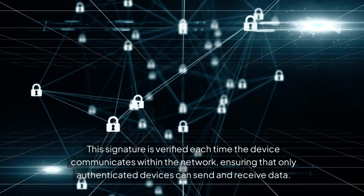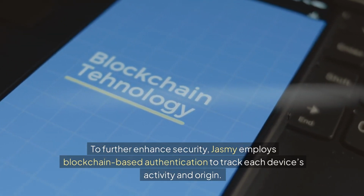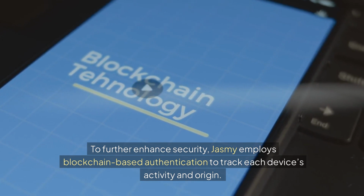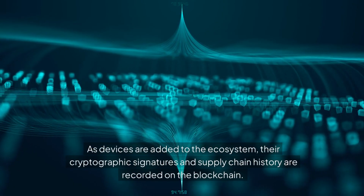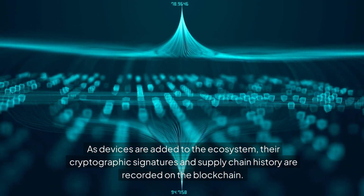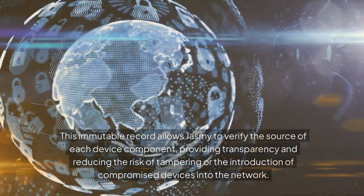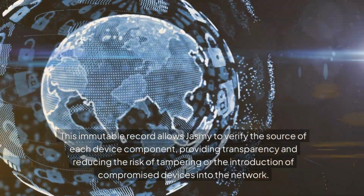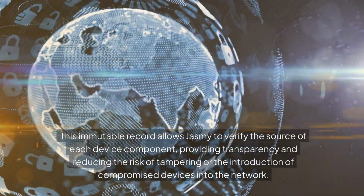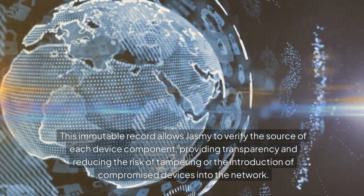receive data. To further enhance security, Jasmy employs blockchain-based authentication to track each device's activity and origin. As devices are added to the ecosystem, their cryptographic signatures and supply chain history are recorded on the blockchain. This immutable record allows Jasmy to verify the source of each device component, providing transparency and reducing the risk of tampering or the introduction of compromised devices into the network.